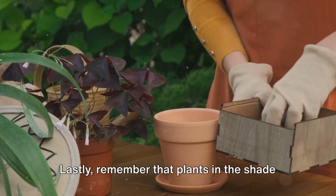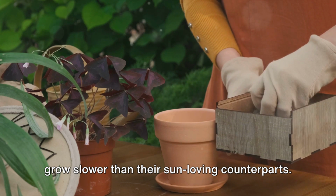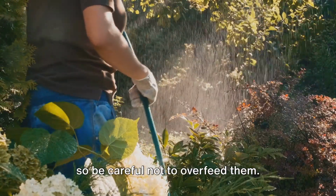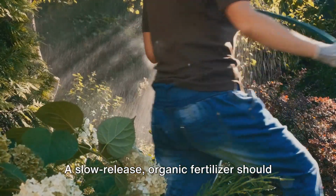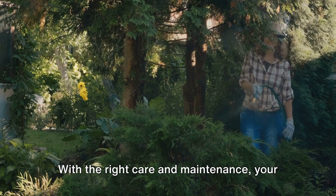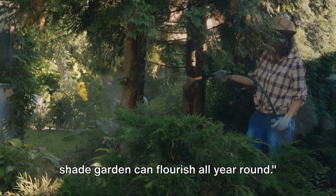Lastly, remember that plants in the shade grow slower than their sun-loving counterparts. They might not need as much fertilizing, so be careful not to overfeed them. A slow-release organic fertilizer should do the trick. With the right care and maintenance, your shade garden can flourish all year round.